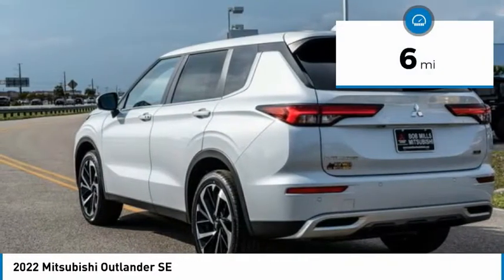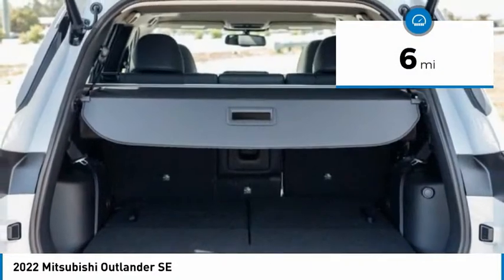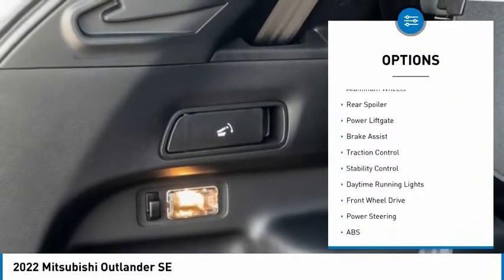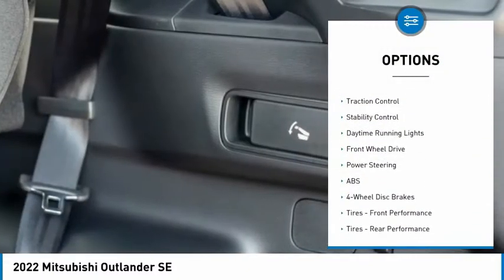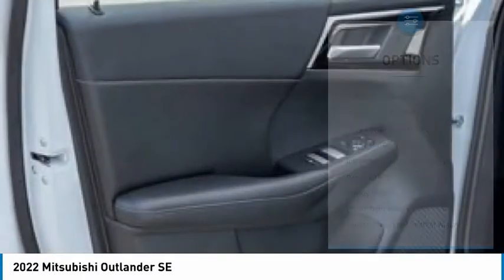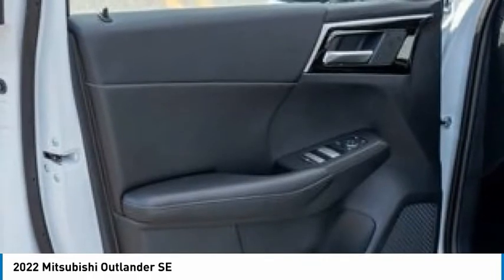This vehicle has less than 100 miles. Here are some of this vehicle's great options: tire pressure monitor, blind spot monitor, heated mirrors, aluminum wheels, rear spoiler, power lift gate, brake assist, traction control, stability control, daytime running lights.